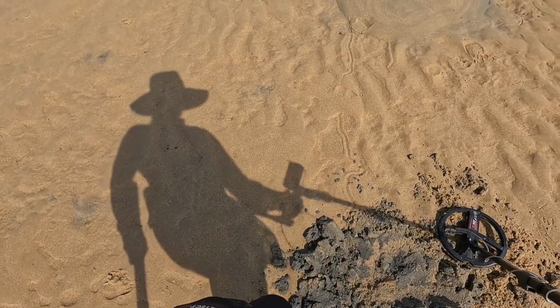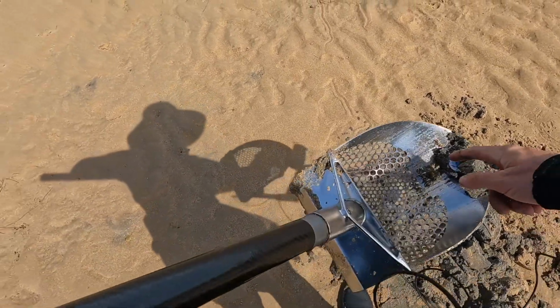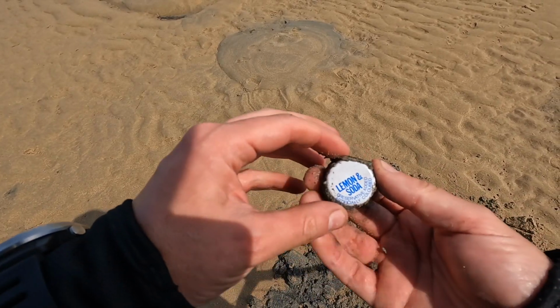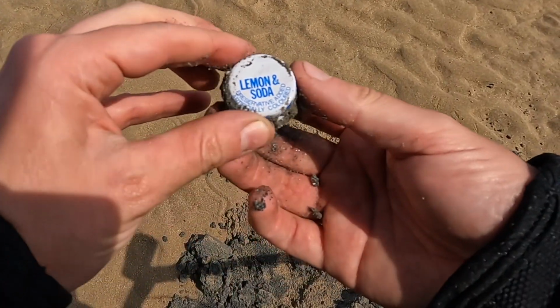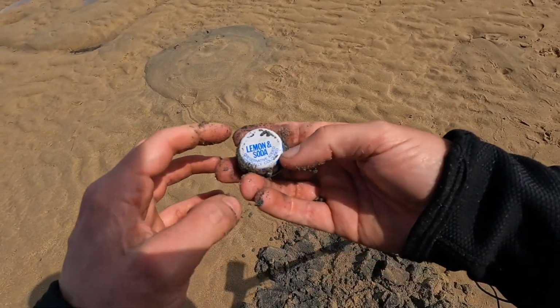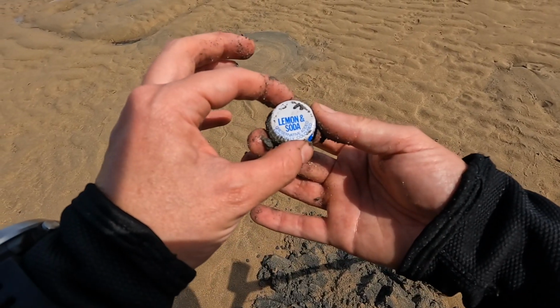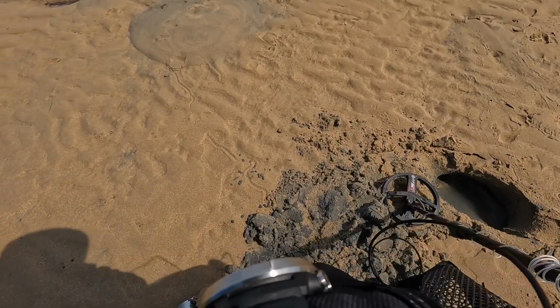Can I see something there? That kind of looks rubbishy. Oh no! It could be the third option of a soft drink cap, but that is actually a very old one. That will be 1980s or earlier. So that's promising in a sense. We'll pop this. Gee, I could really go a lemon and soda now. We'll pop that in the trash bag.